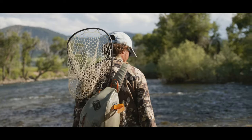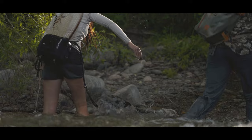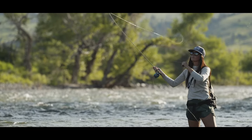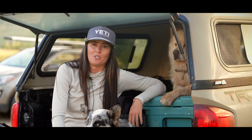Super special being a freestone river, so it's very special to me because I've lived here my entire life and I grew up fishing this river, and it's still just as beautiful as it was 28 years ago. So I'm very lucky to get to guide it and have such an awesome community around me and a bunch of really great co-workers up at GRG.